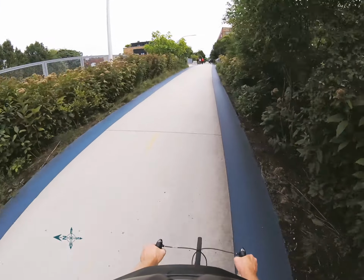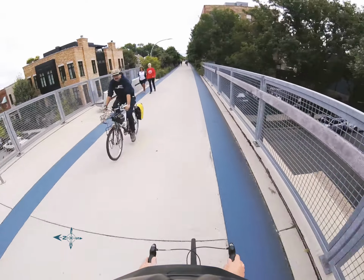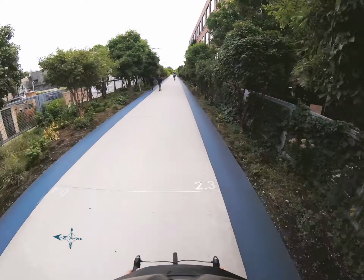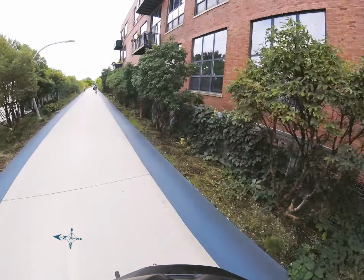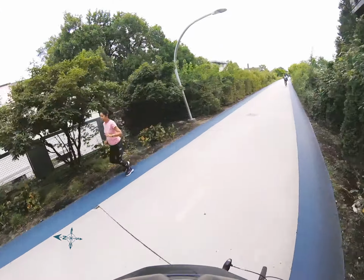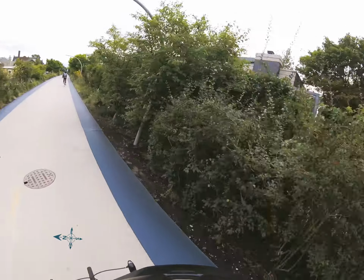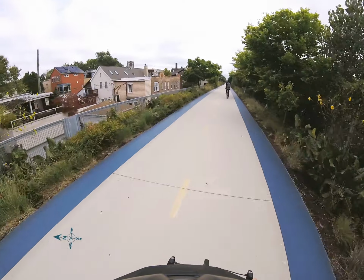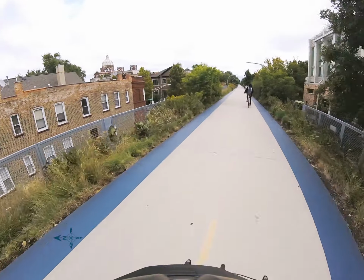You can see there is public art along the path as well. Neoclassical elements to the buildings. It's brickwork. The buildings are right characteristic. It's really, really cold. Some of the brickwork shows signs of rain.